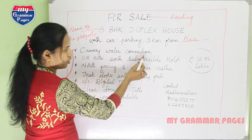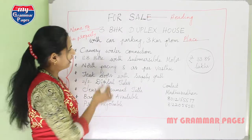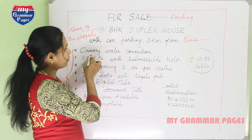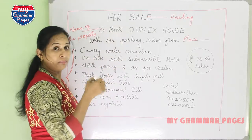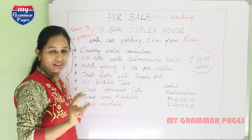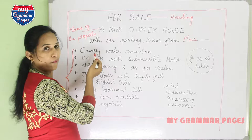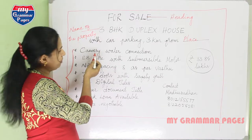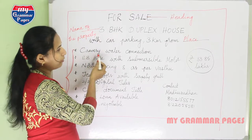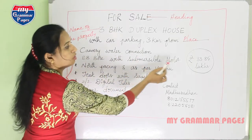Let us see what these features are. Kaveri water connection. Actually, this is an ad which I have collected from the newspaper, so it doesn't mean that you have to place only Kaveri water connection, but you have to mention the water connection, whether the house has a good running water facility or not. So that's why, the drinking water facility is coming from the Kaveri River, so I have taken Kaveri water connection. EB bore with submersible motor.